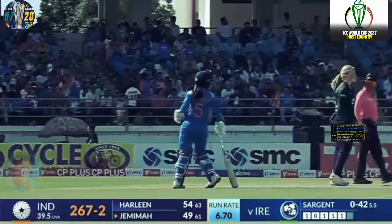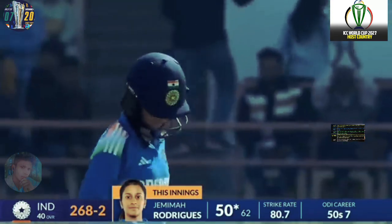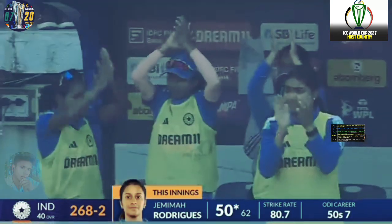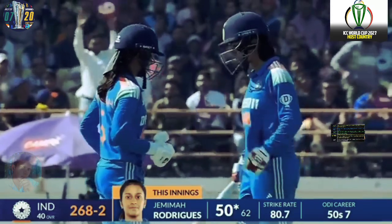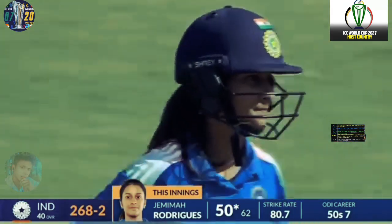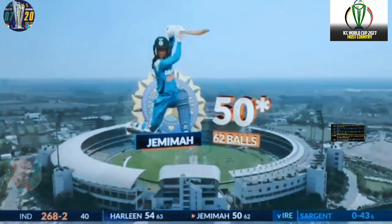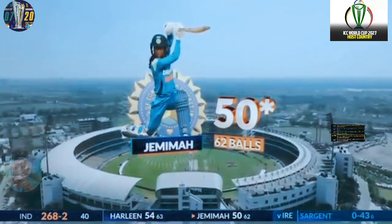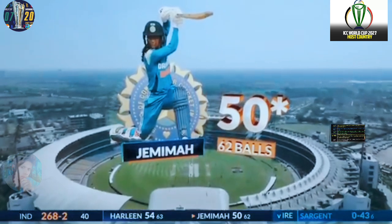50 for Jemima Rodrigues. 7th half century for India. 268 for 2. 50 runs in 69 balls. Solid innings from Jemima Rodrigues. A good strike rate as well, 80.7. Entertaining the crowd. What a pose for 50, Jemima Rodrigues. So any batter would like it.